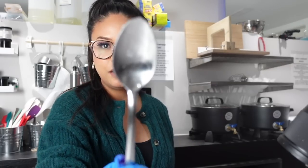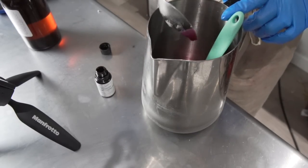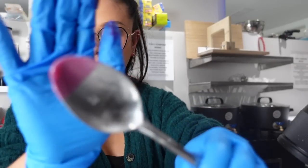I have a spoon here and it's a little cooler than room temperature. I'm going to dip it in and see what color I get. It's showing this definitely a magenta shade, so I think we're good for that. I think the color of the wax is fine. Now to add my fragrance oil and stir for about 2 minutes. I'm going to work a little bit faster here. I'm kind of working slow because this is all so new to me.